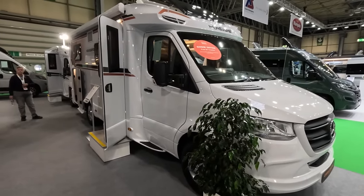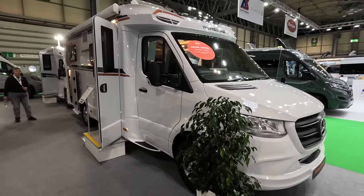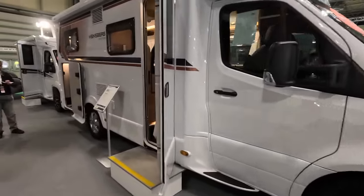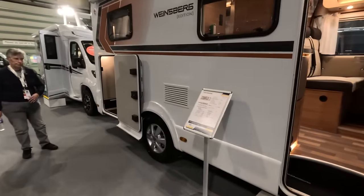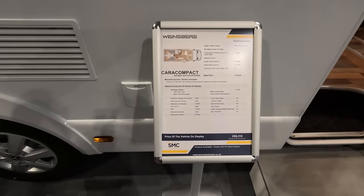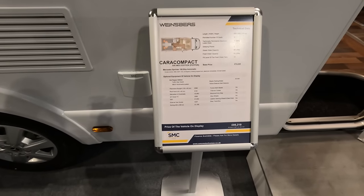Yeah, someone asked us to have a look at Weinsberg. I honestly can't remember who it was. This was a Weinsberg on a Mercedes. So this is a Caracompact 640 Meg Edition Pepper.